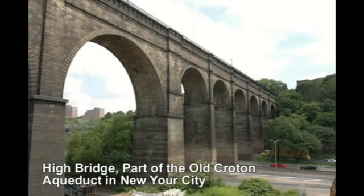Although this looks like a Roman aqueduct, it is the High Bridge in New York City. The bridge is part of the old Croton Aqueduct and crosses the Harlem River connecting the Bronx and Upper Manhattan.